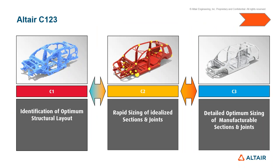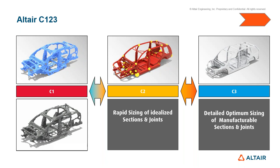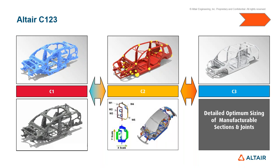Just a few words about C123. C123 is, as I said, a concept development process where you go from early load path development, where you take more or less a design space, you take the packaging, and when you combine these, you have an allowable design space, and from that design space, you can then develop the load path structures. Here we have developed technology and methodology to do this efficiently, not only considering one body, but maybe a family of bodies, a complete architecture, a platform, and we can do trade-offs between, let's say, carryover strategies when developing this type of structures.